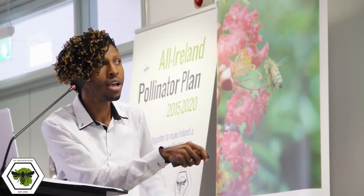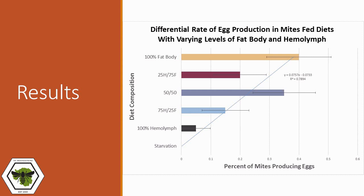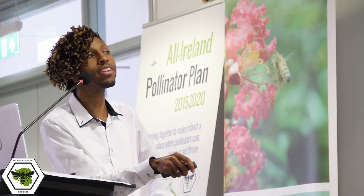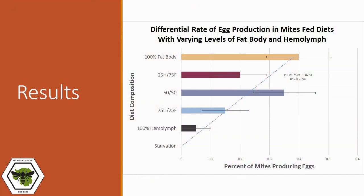So I was really excited about that, and it helps to show you why this graph is so interesting. Because when you starve varroa, no eggs. When you feed them the blood of the bees, the hemolymph, there's no significant difference in the amount of eggs produced when they're starved and when they're fed the bees' blood. However, if you feed them fat body, 25% fat body, 50% fat body, 100% fat body, they will produce eggs.